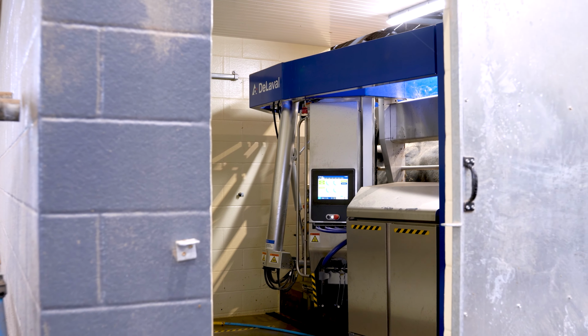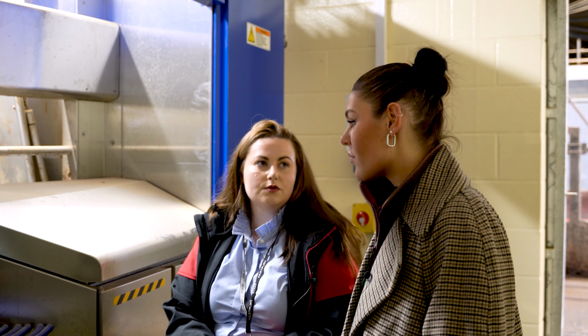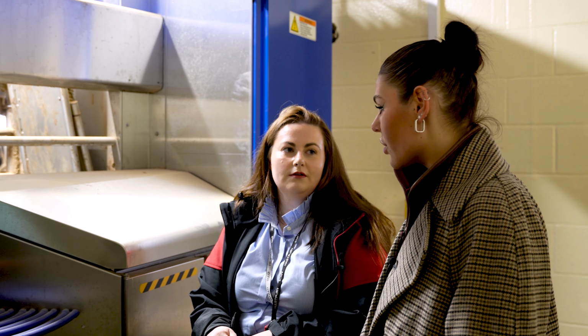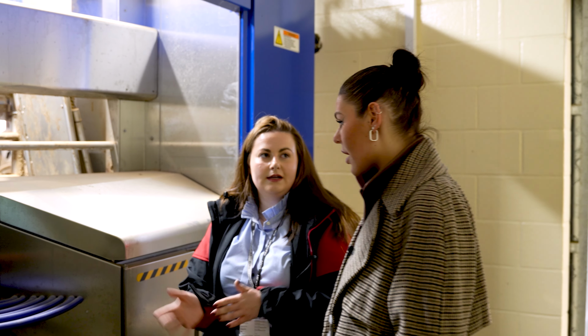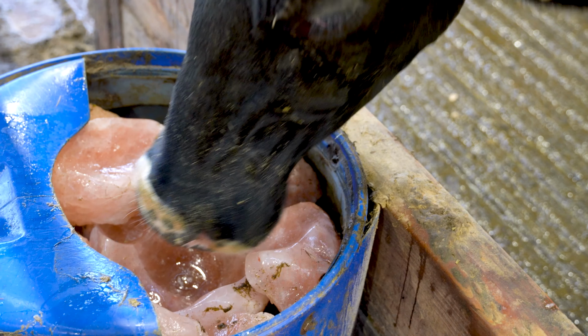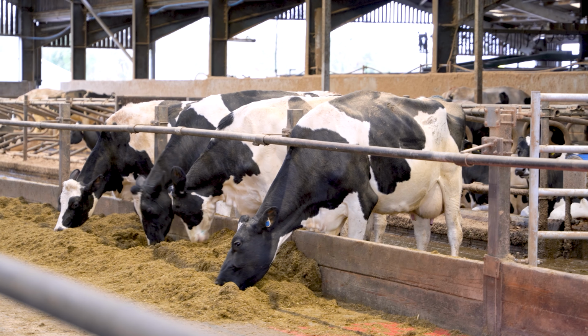Yeah. So that's expensive as well, and you have to look at ways to combat that, whether you put in solar panels or some kind of renewable energy to then keep that cost down. But obviously that adds to the initial investment cost. The welfare of the cows, and anything we can do to improve that is a major priority for us.